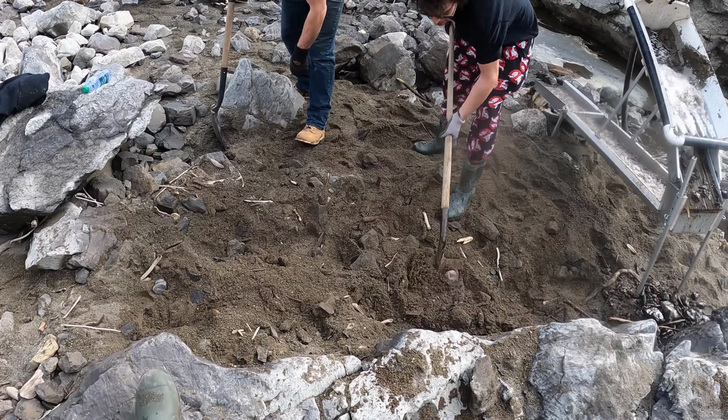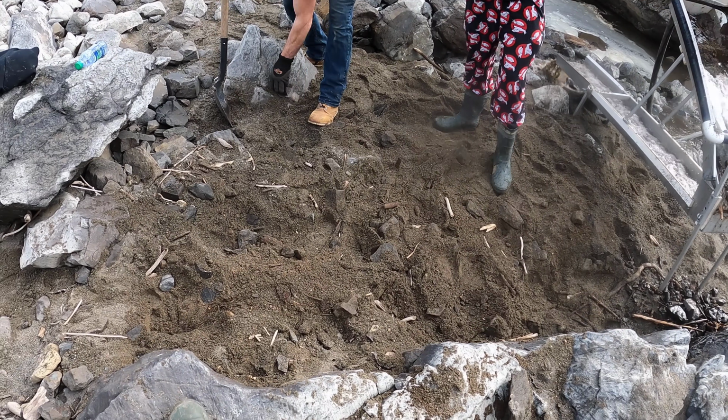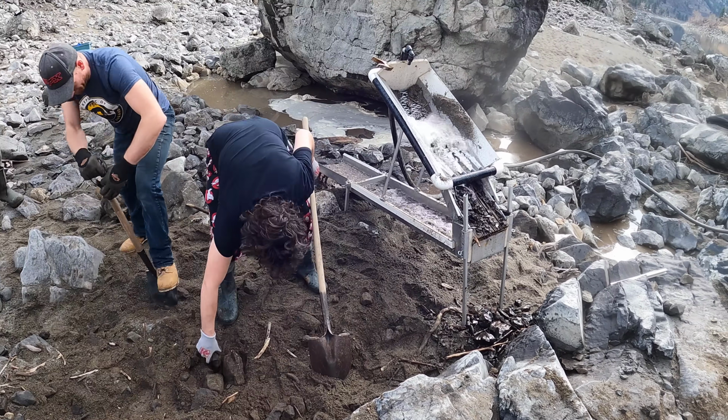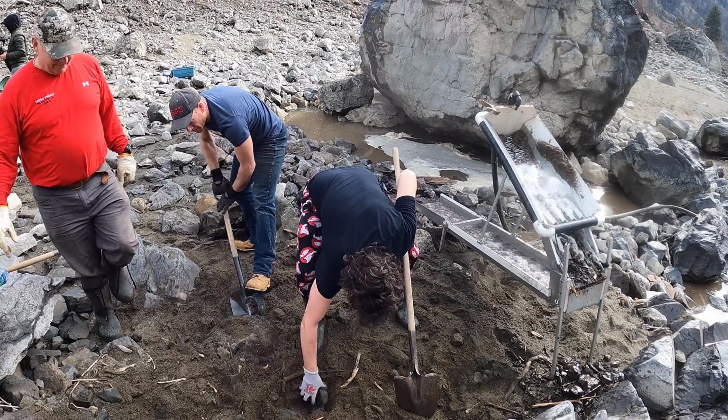You guys have got down in some good looking material here. Moved off all the rocks on top. Now they're just digging through the material, pumping it through the high banker. High banker looks to be running well. The hired labor looks to be running well.